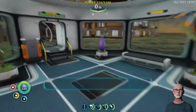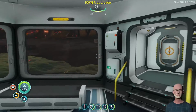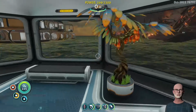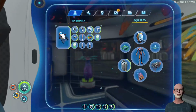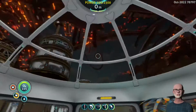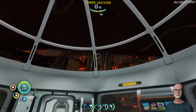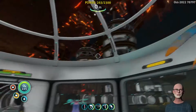So this is the entrance from the Aurora. So we have a little cozy room. You can eat from here and go back to do your research. You can observe everything is windowed for maximum observation.